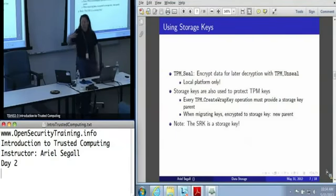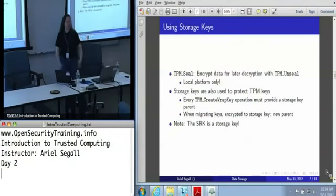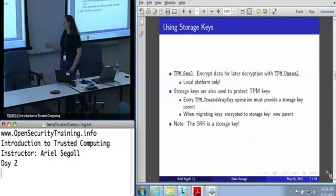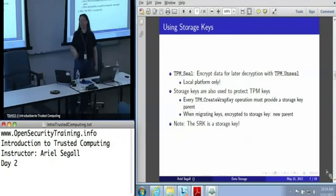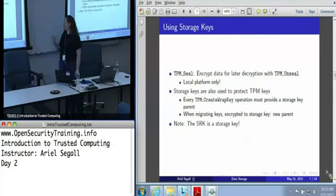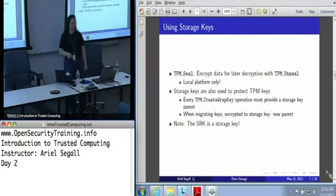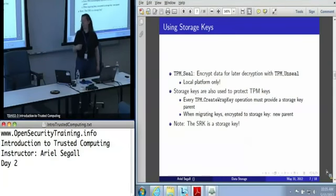So, storage keys. These are the ones that are most obviously used for data protection, given the name. They are used in a lot of different operations, like protecting keys, but TPM seal is sort of the quintessential storage key operation. It encrypts data to later be decrypted using TPM unseal. These are both about the local platform. Storage keys also are key parents. I said before that each key has a private half that is encrypted. That's what storage keys are for. So create wrap key takes a storage key. And as I noted before, the storage root key is a storage key.